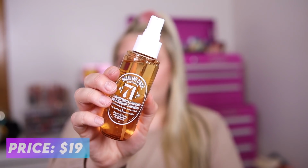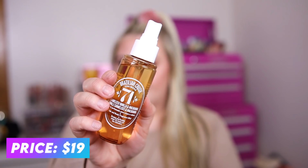So I'm actually going to go with this one as my fragrance recommendation. This is from Sol de Janeiro, and it is their Brazilian Crush Cheirosa version. So they have their original, but this is the Cheirosa, and it is a little bit different. It's similar to the original, but it's deeper. I feel like it's more caramelly.